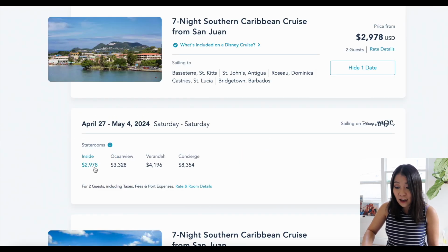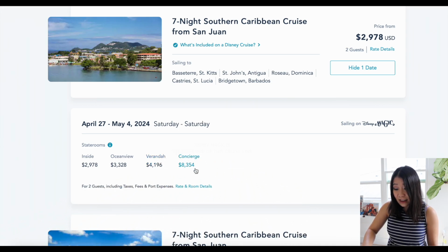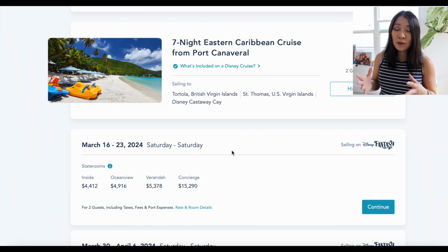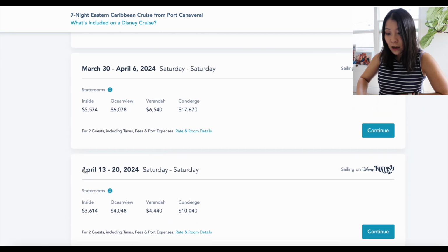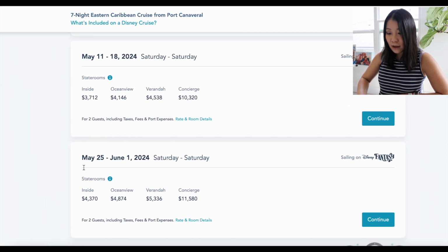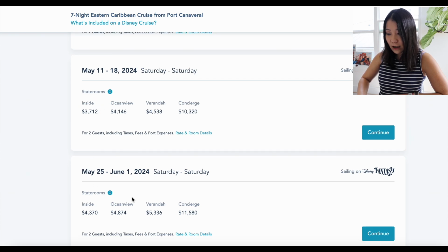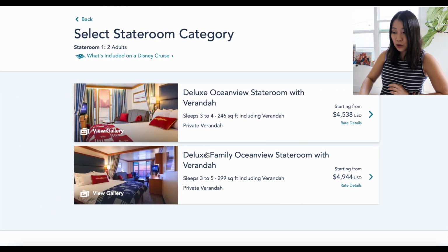Inside room is $2,978, ocean view is $3,338. The balcony is $4,000, and their concierge is pretty much like a suite. It's like $8,000. So this one actually sells on Disney Fantasy, which according to online, is a newer, better ship. And oh my gosh, look at it, it's so expensive. March is of course more expensive because of spring break, but look at May. There are two selling dates in May, and they're like $3,000 and then $4,000. And I always like a balcony, $4,000, but I think it's for 2 adults.